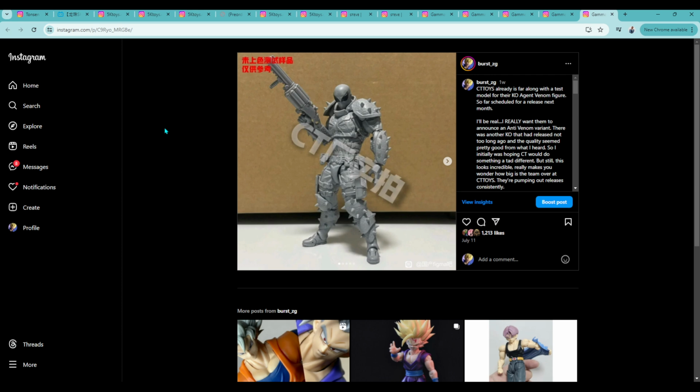But yeah, CT Toys is doing some good work here, and the fact that they are doing Regal Tech Yamaguchi stuff is very interesting. There was already a third party that made a pretty decent Agent Venom KO, I think a few weeks ago or a month ago. So I was a little bit jarred seeing CT Toys do this, because I was hoping it was just going to be the white and black variant. When I say white and black, I mean Anti-Venom, in case that didn't resonate for people. Yeah, there's an Agent Anti-Venom as well.